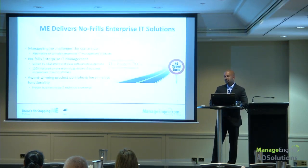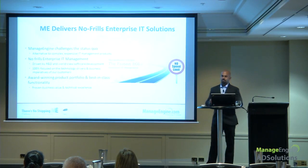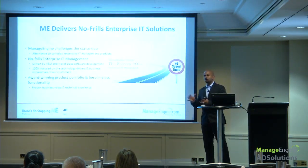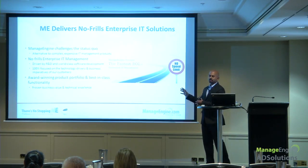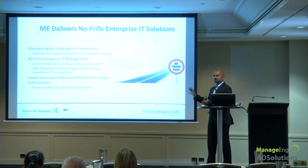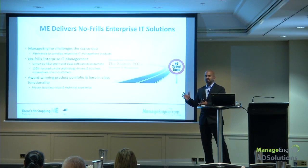ManageEngine is known for its easy-to-use solutions when compared to the native tools. That's the best part of ManageEngine. You need not alter or modify your IT infrastructure to deploy ManageEngine applications. So the adaptability of the applications is the key selling factor.